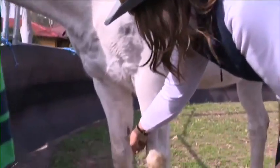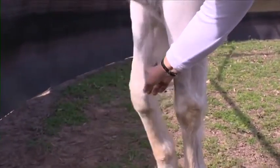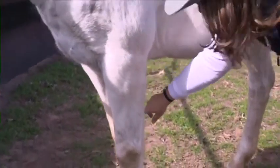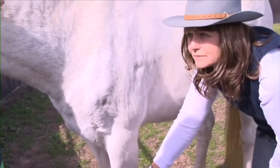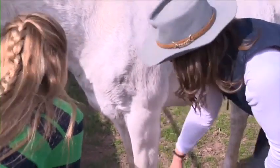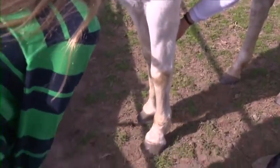See this dark mark here, Olivia? Yeah. This is called a chestnut, and it's a remnant hoof. Horses used to have 4 toes, and that hoof there is the middle toe that they're walking on. And that's a remnant hoof. And it's full of nerve endings.